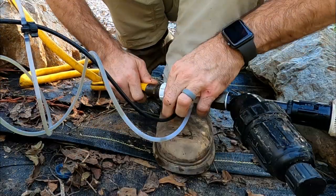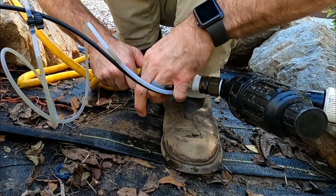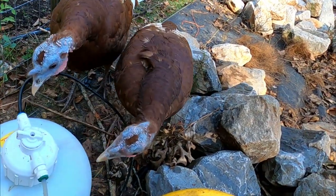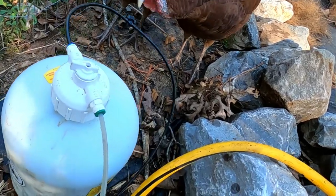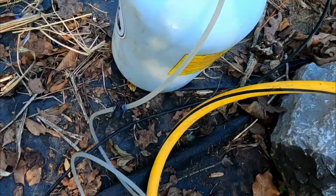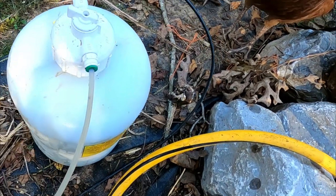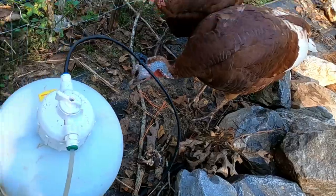Then we're going to screw in our water hose. There's my buddy Rhonda and Ruby. But this is a slow drip. It takes a while. It's not a fast irrigation system. This drip just works off low pressure, so it does take a while for it to get all that goodness out of it. Ain't that right, girls?